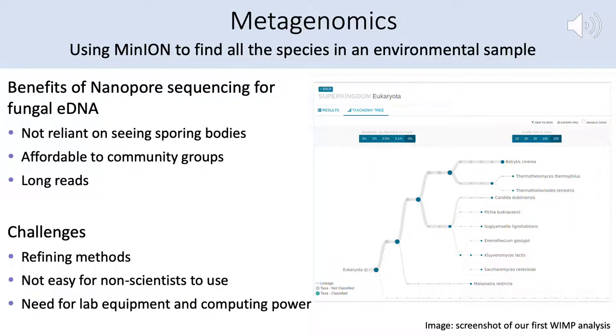So one of the really exciting things that we can use MinION for is metagenomics. So that's finding all the different species in an environmental sample. If you look at the photo on the right there, that was our trial run, and you can see the software's just created a little phylogenetic tree of the different species that we found in our soil sample.